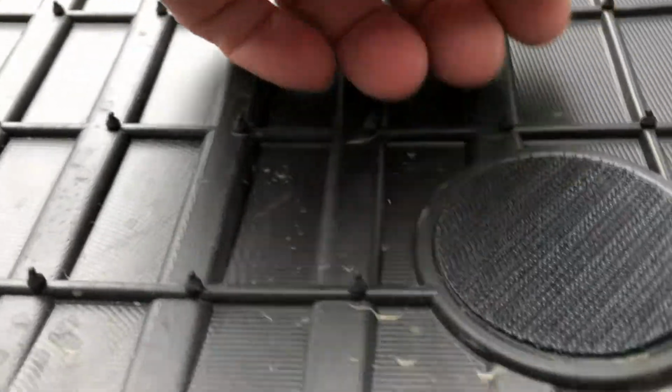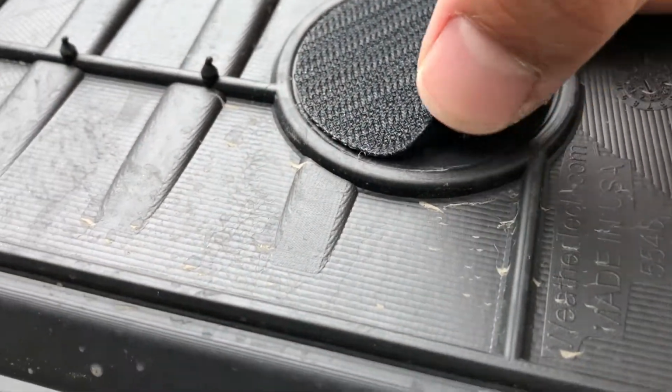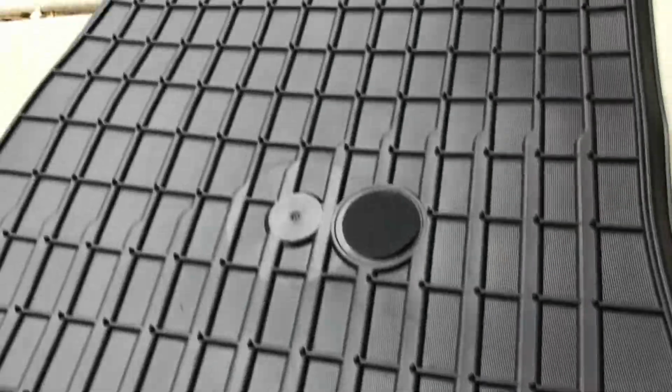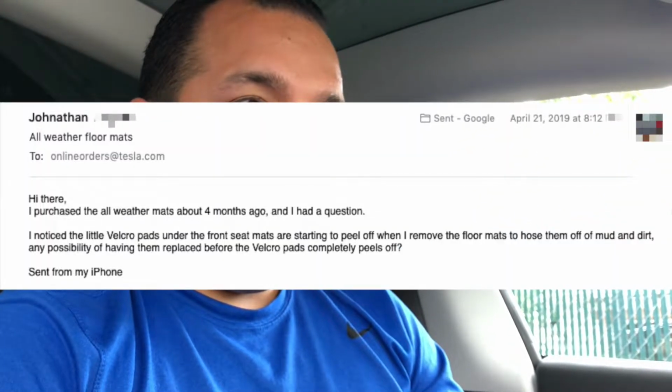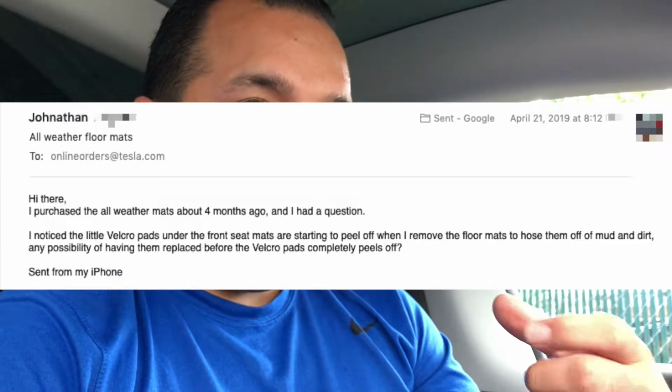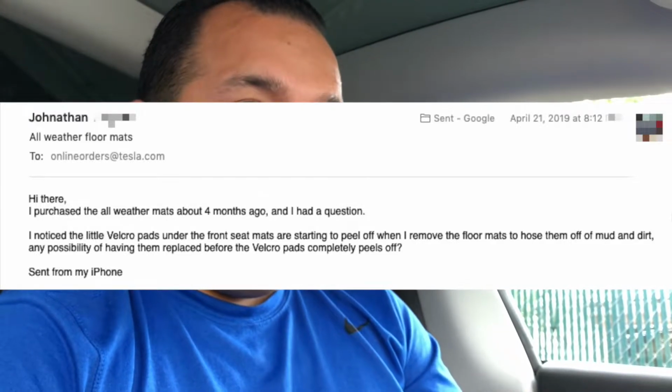So I just went to the Tesla customer service website. I found the email address. I'll put the email address right here on the bottom that I emailed, asking about the problem that I've been experiencing. So I emailed them. I told them, hey, the Velcro pads underneath the mats are starting to peel away. Is there any possibility I could get a replacement?